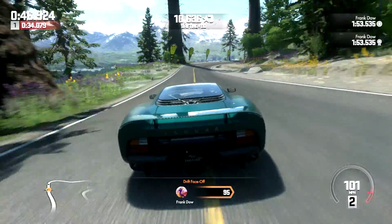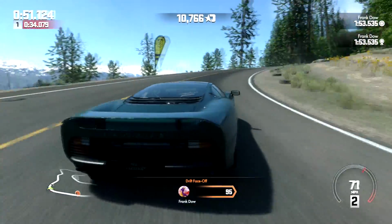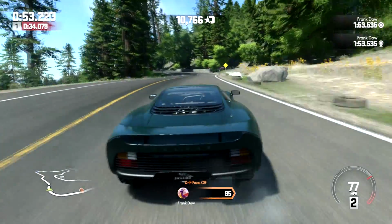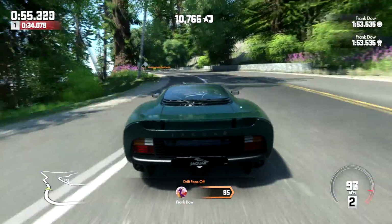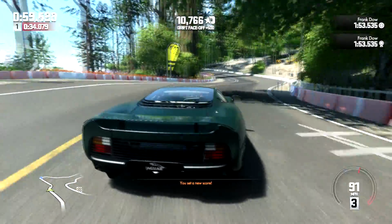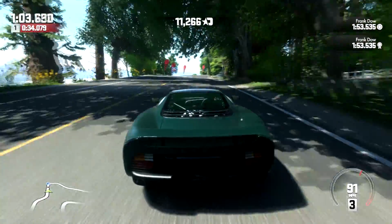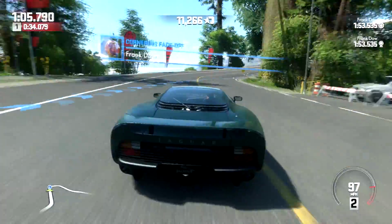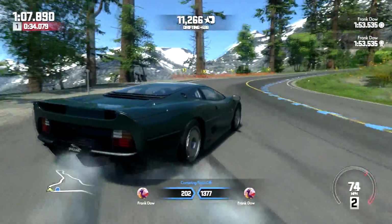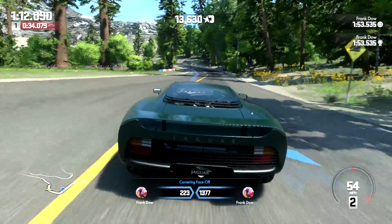That just shows you, when you haven't driven a car in a long time, you forget how good it is. I used to drive this thing quite a lot back in Test Drive Unlimited 1, and in Forza for that matter. But it's great in Driveclub. The developers done good, man. They done very nicely in this. Whoa, whoa, whoa! Overcooked that one. Sparks going everywhere. Where's Afrojack?